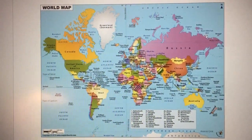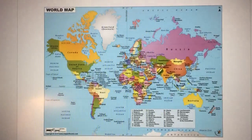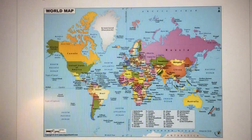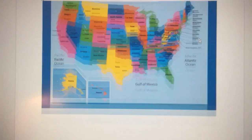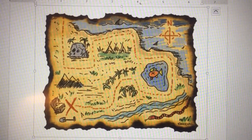Today we're going to be talking about maps. A map is a picture of a place. And maps can be used to help you get from one place to another or just help you figure out where a place is. There are lots of different kinds of maps. There are world maps, maps of the United States, maps of Ohio, and even treasure maps.